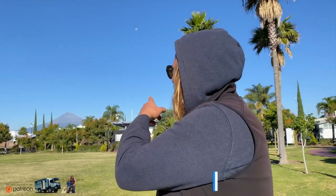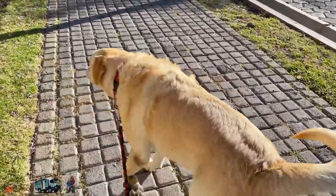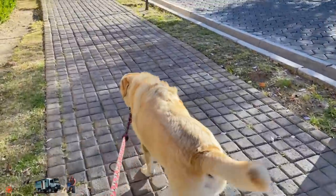Good morning, guys. So today is the day. Behind us, you see the Popo, the Puebla volcano. So we're still in Puebla. Today you're gonna see how we go to the airport with a rental car, with all our stuff. Stephanie, yay! We go to Germany today, señorita.